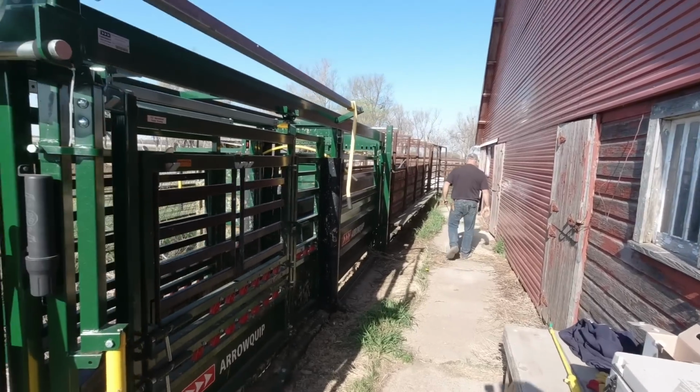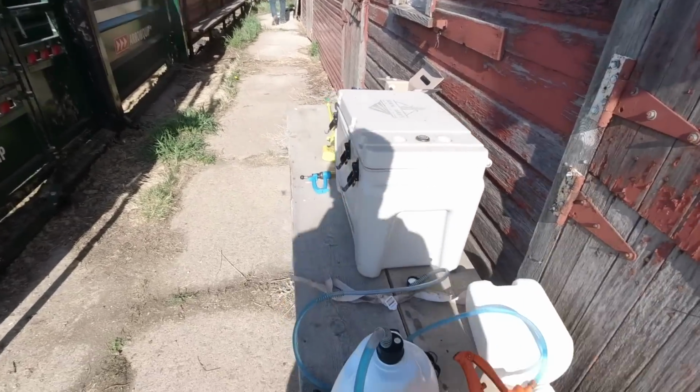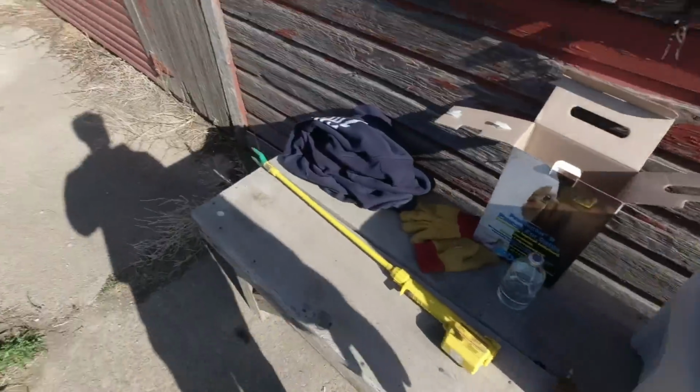We got the cows up. We're gonna run the cows through first, try to keep the calves in the back, and then we're just pouring the cows, treating anything that needs it.